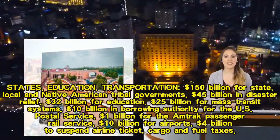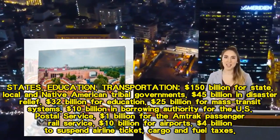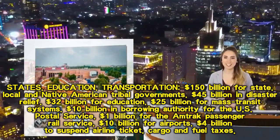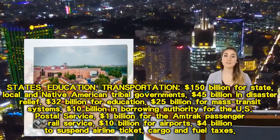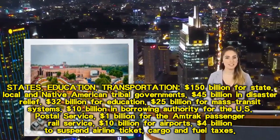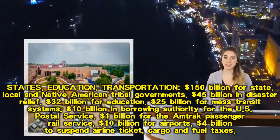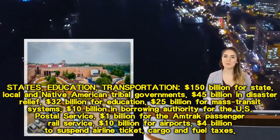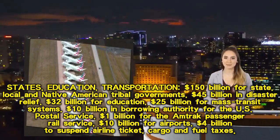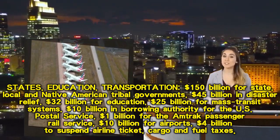States, education, transportation. $150 billion for state, local and Native American tribal governments, $45 billion in disaster relief, $32 billion for education, $25 billion for mass transit systems, $10 billion in borrowing authority for the U.S. Postal Service, $1 billion for the Amtrak passenger rail service, $10 billion for airports, $4 billion to suspend airline ticket, cargo and fuel taxes.